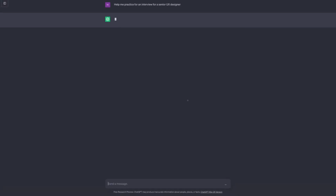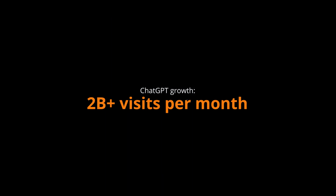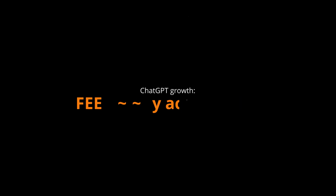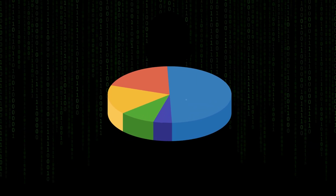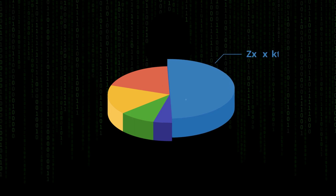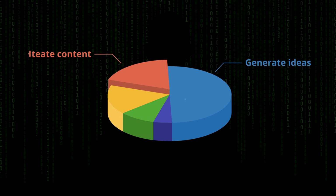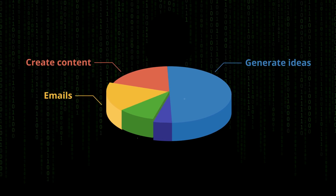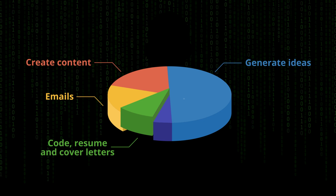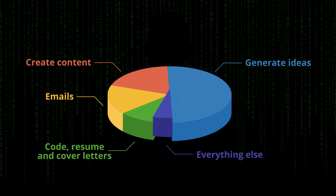In the months following its launch, ChatGPT achieved record-breaking growth. Their website generates over 1 billion visits per month, and ChatGPT has over 100 million users. According to survey data, nearly half of people say they use ChatGPT to generate ideas. 20% of people use it to create content, 15% use it to respond to emails, and 10% use it to write code, resumes, and cover letters. To say its use is widespread is an understatement.